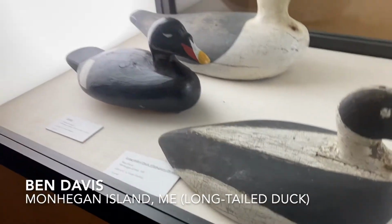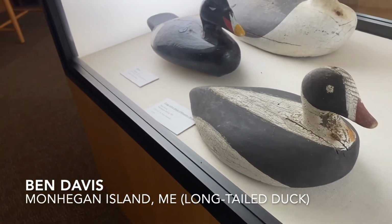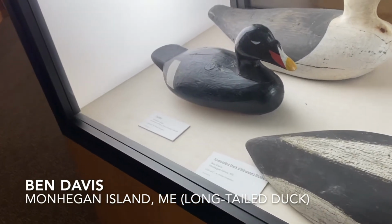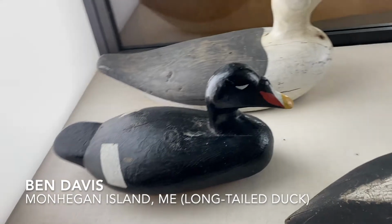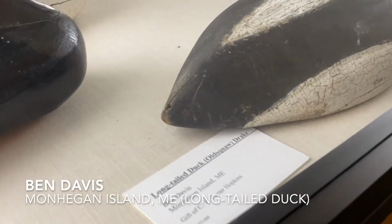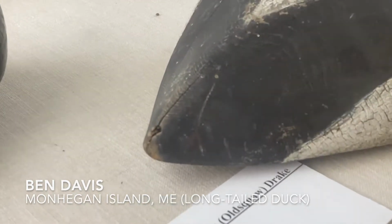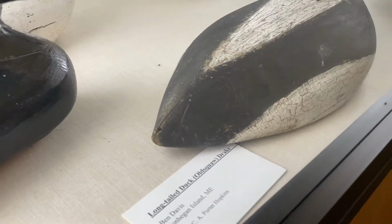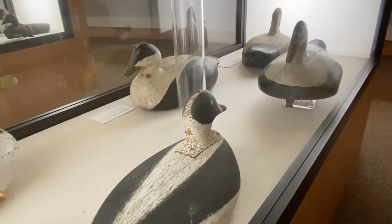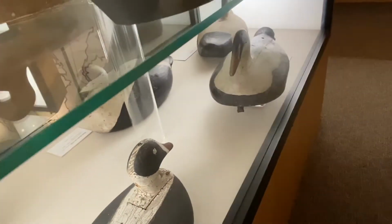A little hole in the back end where they probably stuck a tail feather from an old squaw that they harvested, so that they could show that it actually had a long tail. Of course, if the bird got close enough to see it didn't have a tail, it should be in a boat rather than flying. So that's an interesting thing. And then there's an eider alongside of it too, with an inlet head.